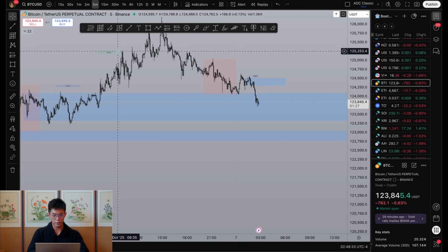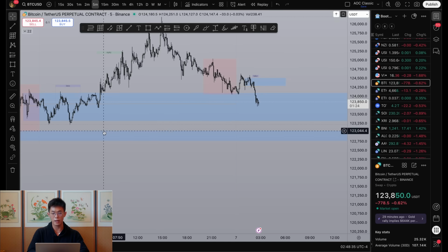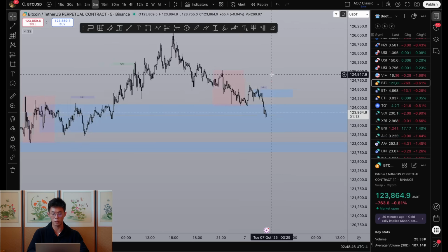But anyways, the other level that we can potentially look at is here at $123,000. This is a psychological level. Now, sweeping this will sweep out the Asia low from yesterday. You're going to sweep out the relatively equal lows from yesterday. And then, price could potentially give you some kind of 5-minute order flow change.